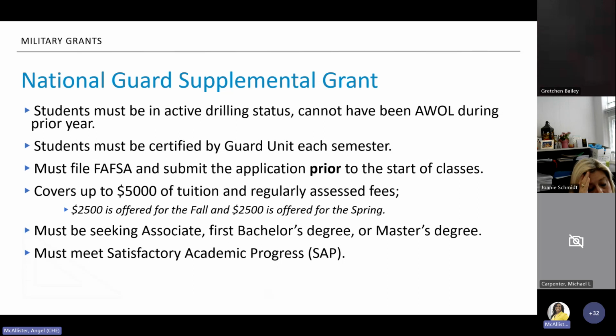Students must be certified by their Guard unit each semester, so the applications are reviewed twice a year. There's one application that is submitted annually, but the students actually go through a review process for the fall and then another review process for the spring. The National Guard Supplemental Grant will cover up to $5,000 of tuition and regularly assessed fees only for the fall and for the spring. So in Scholar Track now, you will see a $2,500 award for the fall, and the spring application has not been reviewed just yet. So you will not see that amount until that application is reviewed and their status has been verified.